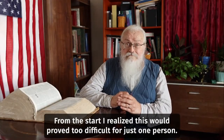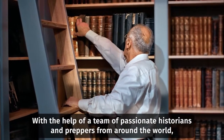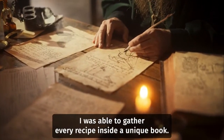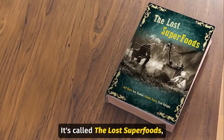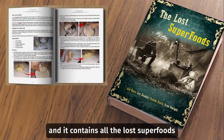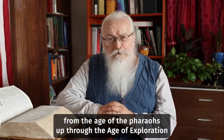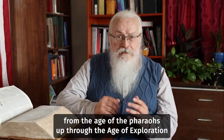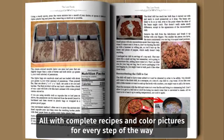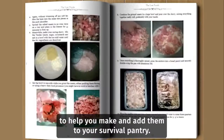From the start, I realized this would prove too difficult for just one person. With the help of a team of passionate historians and preppers from around the world, I was able to gather every recipe inside a unique book. It's called The Lost Superfoods, and it contains all the lost superfoods that have saved countless lives throughout human history, from the age of the Pharaohs up through the age of exploration and the pioneers until the end of the Cold War, all with complete recipes and color pictures for every step of the way to help you make and add them to your survival pantry.